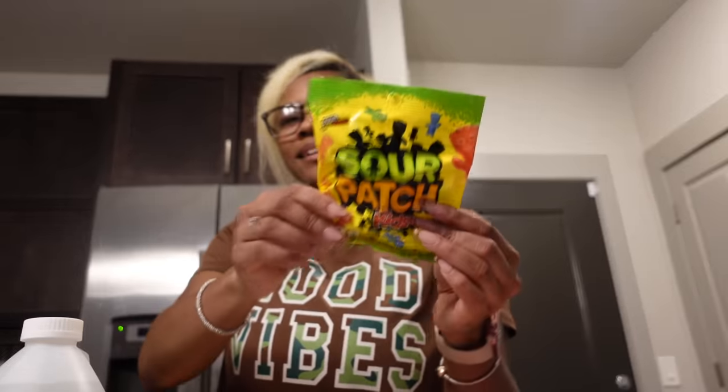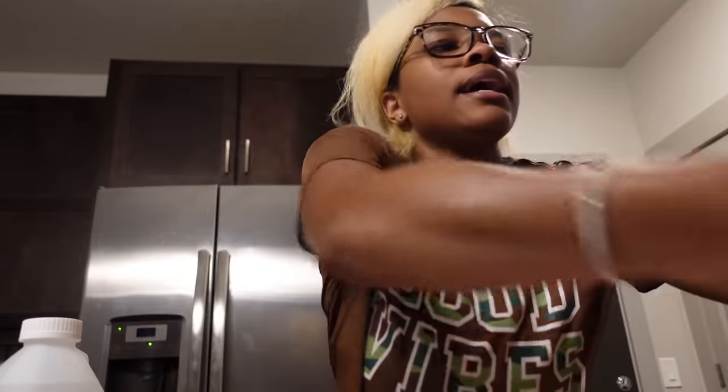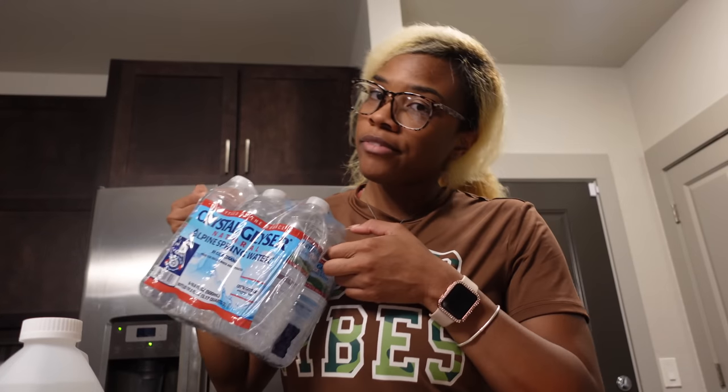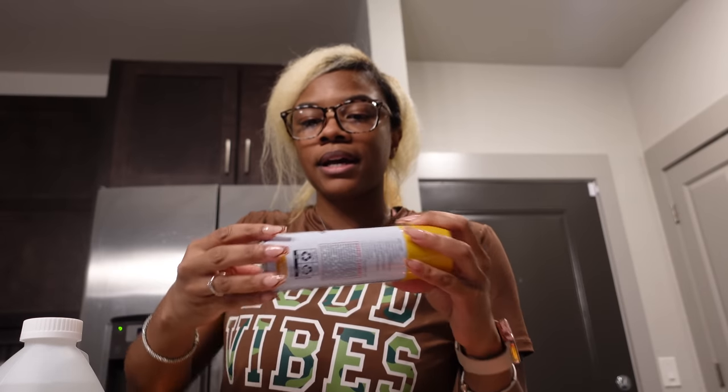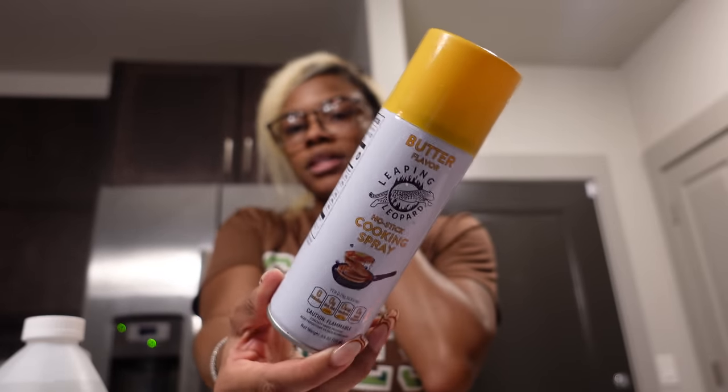And then the other thing I got is some Sour Patch Kids. This is my guilty pleasure. And then I got a little 3-pack of water. Y'all know my favorite water is Fiji, but this is just for company and stuff like that. Since I didn't get to go to the other apartment, I decided to get some water bottles so I can have here. The last thing I got before my camera died is some non-stick cooking butter spray.